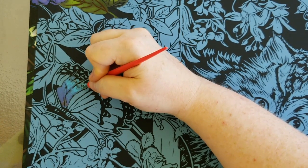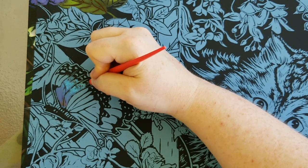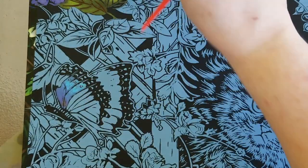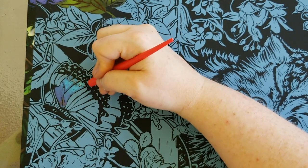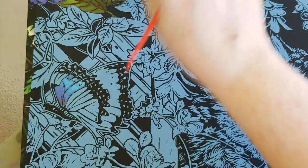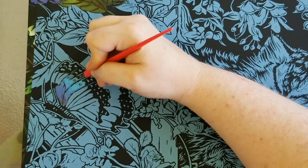I'm really digging this butterfly here. Colors on this one seem to be a whole lot better, and it might just be the tool I'm using. I don't know, but I am happier with the color on this one. It's a little more what I'm looking for.